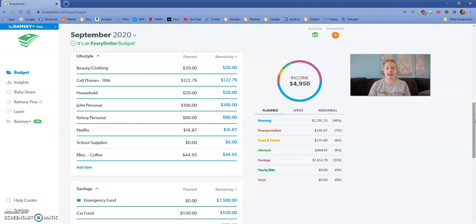Cell phone bill is the same as usual. Household, I'll probably have to get some cleaning supplies or whatnot. I had some stuff in my Amazon cart I kind of wanted to get, so that will go under there. We usually do for our personal money 100 each, but I kept mine at 80 just so we could allocate it somewhere else. And I feel like I don't need to be sending $100. John is kind of difficult to stay at $100, so we're working on that. Netflix, that stays the same. School supplies, there's nothing I foresee having to get this month.